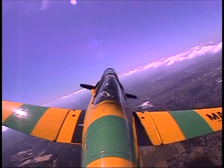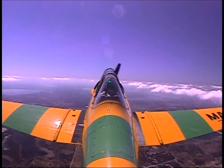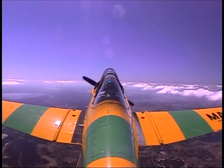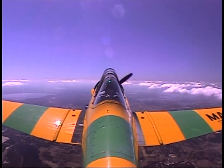Okay. Let's go straight ahead. And then we're going to pull back like we're doing the last part of a loop. So we roll upside down and pull back on the stick. Okay. And then we do it again two times in a row. And so what happens is a line in the sky, the airplane draws a funny-looking Cuban 8. Funny-looking 8 is what it is.